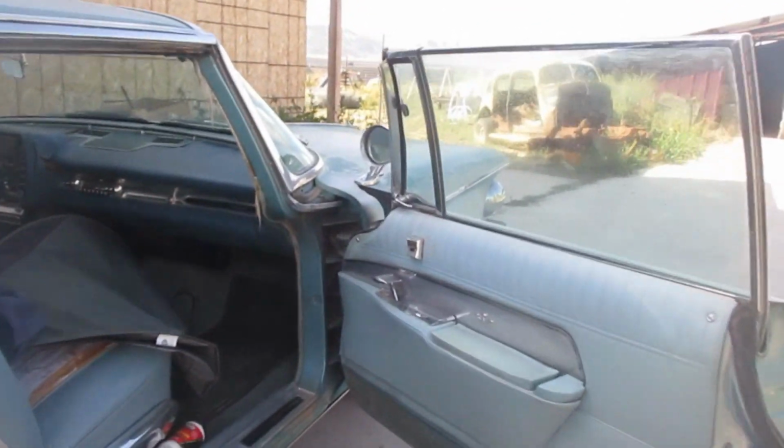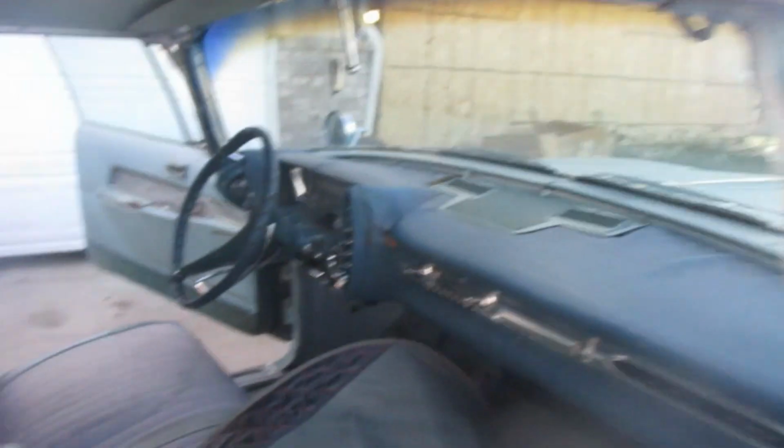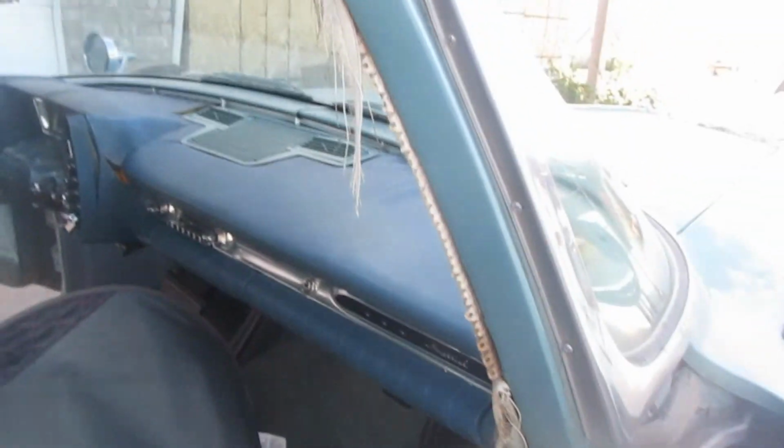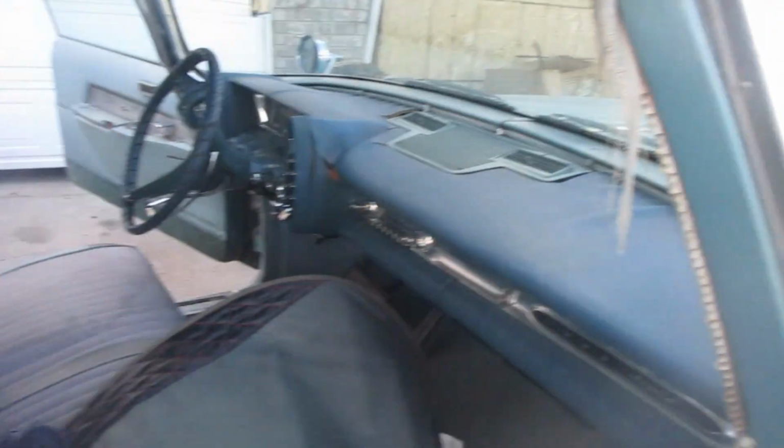But it's a pretty solid car. And with some love and effort, gonna preserve its beauty. That's the plan here.